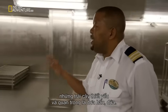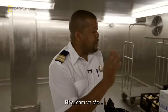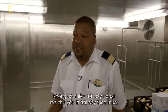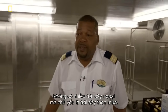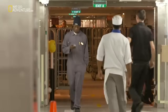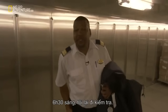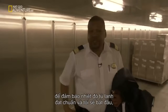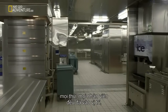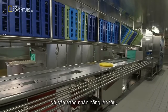The really important basic items, the watermelon, the cantaloupe, the pineapple, some grapes, oranges, apples, the core items that the chef will require. Not the exotic items so much, but the main core items. And tomorrow, he starts all over again. 6:30 in the morning, I do a quick walkthrough, make sure the temperatures of the fridges are okay, and we begin. Everything is in place, all the staff that is needed is in place and ready for the operation of loading. It takes place again tomorrow.